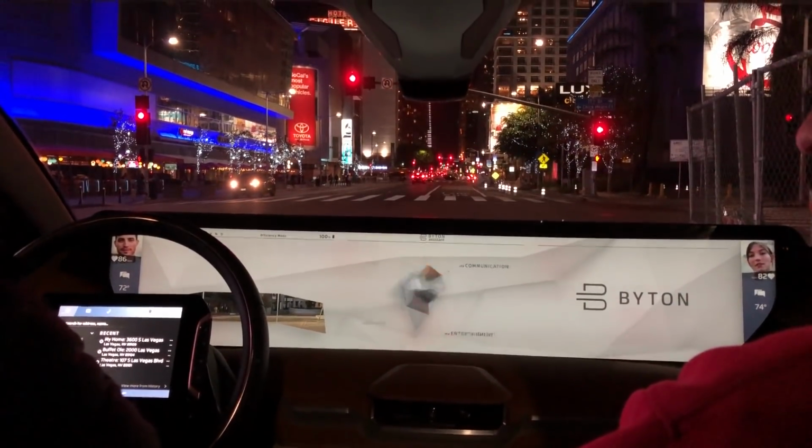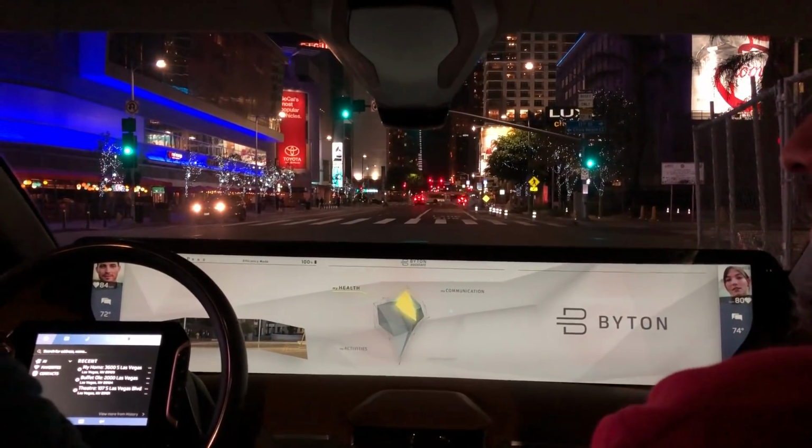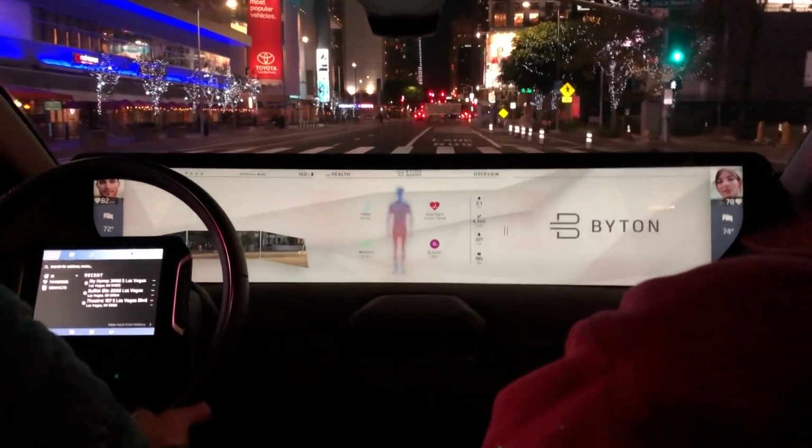Okay. And that stays even though you turn the steering wheel? Exactly. That's pretty cool.